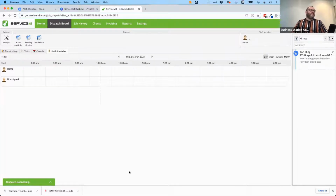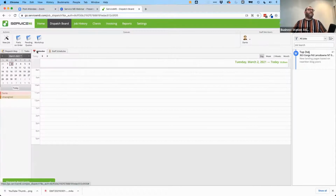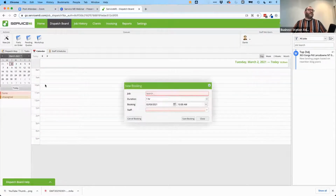If I had all my staff included in here, they would be listed down this list. So as many staff as I have, I'll be able to see where they are at different times of the day and what they're doing. I don't have anything scheduled for myself in here. Now, if you're someone who reads calendars more than you read lists, then you can pop into the calendar, and that will show you what is on for this particular day. So you'll see at 10 a.m., I can put a new booking in right here. I can straight away put a booking in for myself or sync it in with my Google Calendar, which I am yet to do.